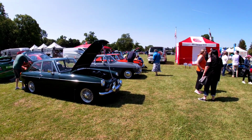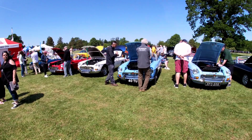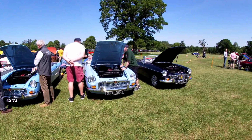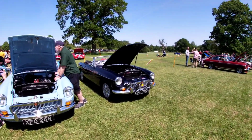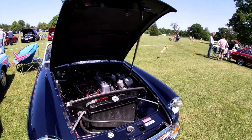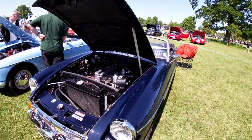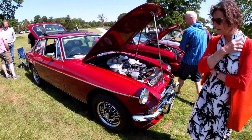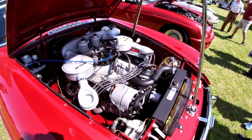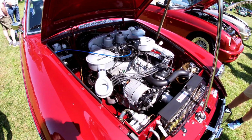Lots of people looking around the bees. A few bees here. Two blues, look, twins. I like the plate on that one though, look, 40TU. Plate's probably worth more than the car. And that's no offence to the car, it's just an expensive plate. What on earth's going on under the bonnet here? Wow. Look at that. That's a big lump in there, isn't it?